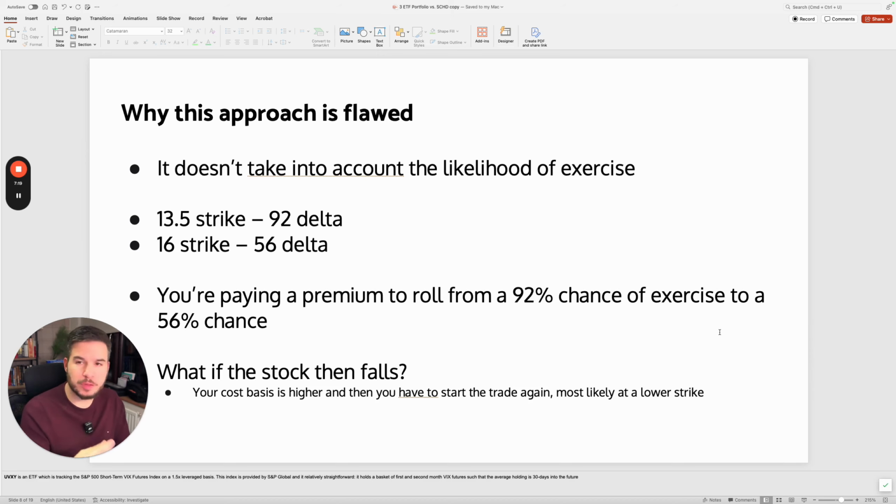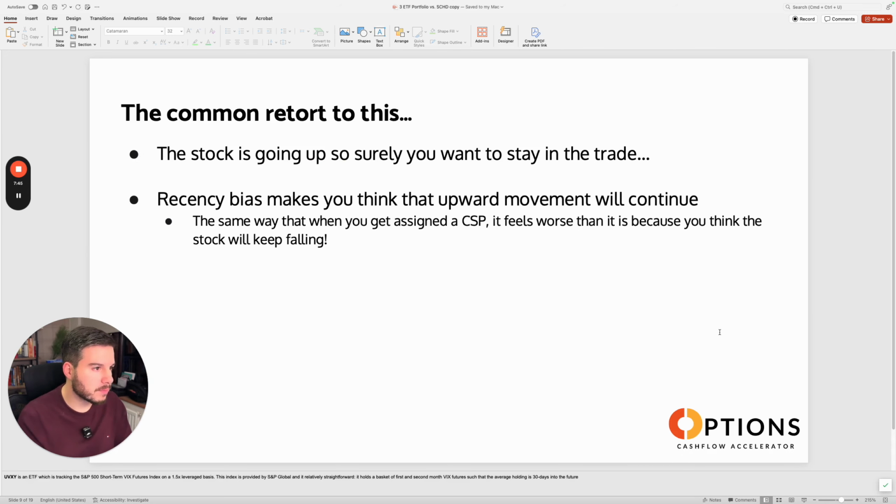Now, your cost basis is higher because remember, you've paid to roll up the trade and then you've got to start again, most likely at a lower strike price. So you're faced with this scenario where your cost basis is higher and now you're selling covered calls below where your cost basis is. So you've got to completely redo the trade and fight out of a losing position, which is the last thing that you want.